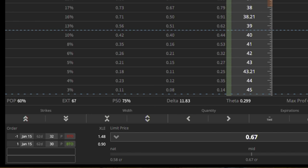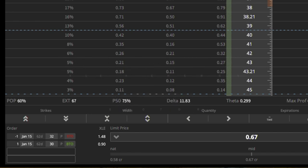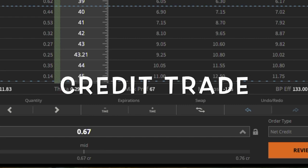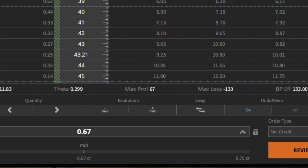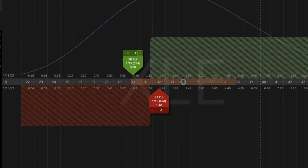For the XLE, I'm wanting to sell the 32 put and purchase the 30 put to define our risk. Also, I'm looking to collect 67 cents for this trade. This trade has a 60% probability of profit and a maximum profit, of course, of 67 cents, which is the credit received. It is also a third of the width of the strikes. And let's take a look at the trade graphically.